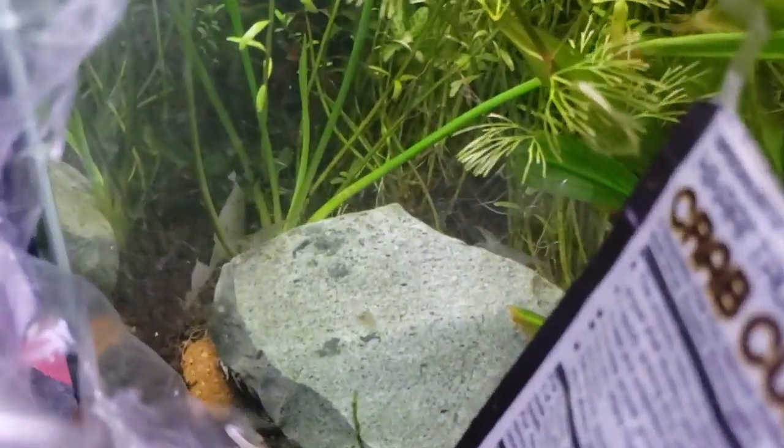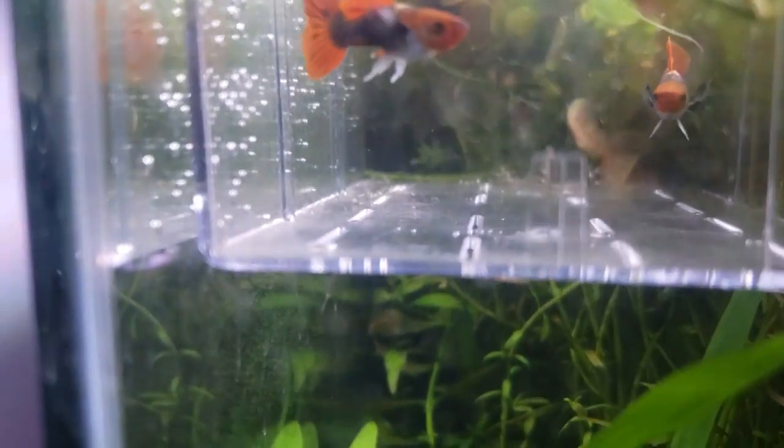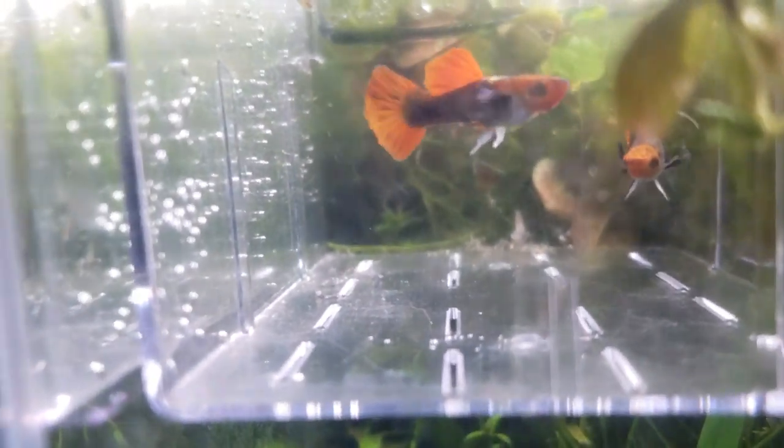Now, in this tank, we also have a number of other really cool specimens, and I don't know if we're going to see them because they're shy. But up here, here's a side view of those males that are in detention for harassing the female. They are quite beautiful, I must say.